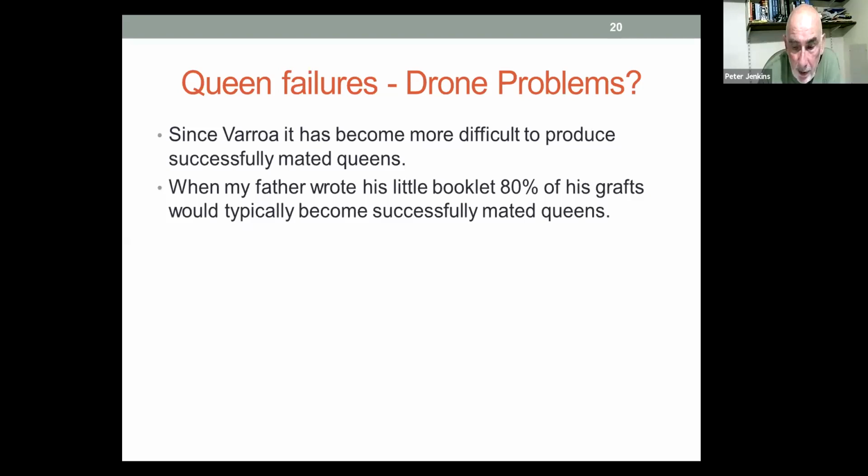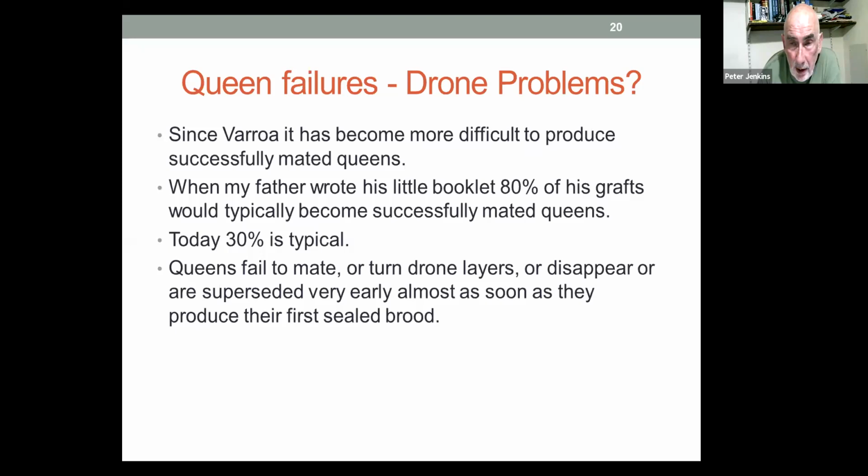So when my father wrote his little booklet, 80% of his grafts would typically become successfully mated queens. That's something we can only dream about now. Today, 30% is typical, from the day you graft to getting a mated queen out of a nuke. Two out of three are failures. So the queens fail to mate, or they turn into drone layers, or disappear, or are superseded almost as soon as they produce their first sealed brood, which is odd.